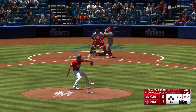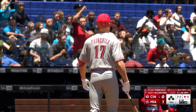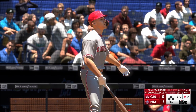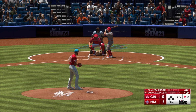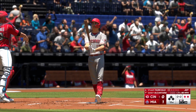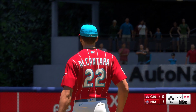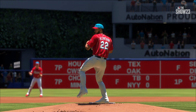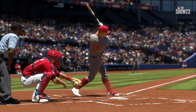The pitch. Keeps the at-bat going with a foul ball. The pitch. Swing and a miss, and he got him. Back-to-back strikeouts. This guy will throw any pitch at any count. 3-2. He goes off speed, gets the out. Number 4, Will Myers.